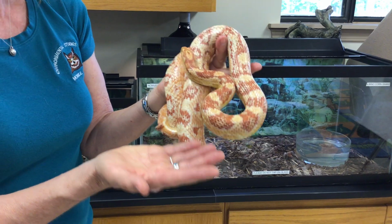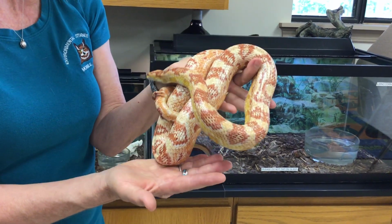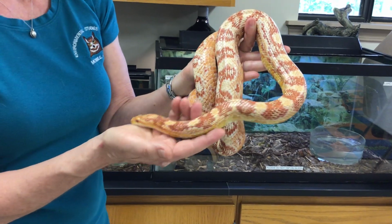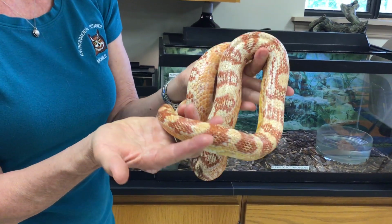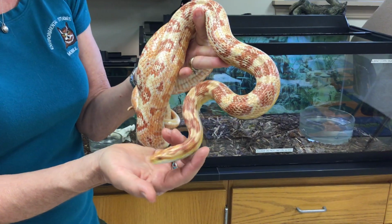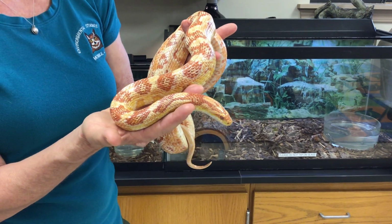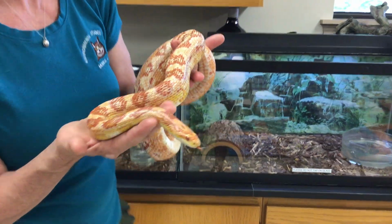And this is why you're not going to see many of them, because predators are going to find albinos a lot quicker than they're going to find a normal colored red rat snake. The normal colors of this snake are brown and a muted red, which again are the colors that they're going to see on the ground. So let's look at a demonstration with this guy.